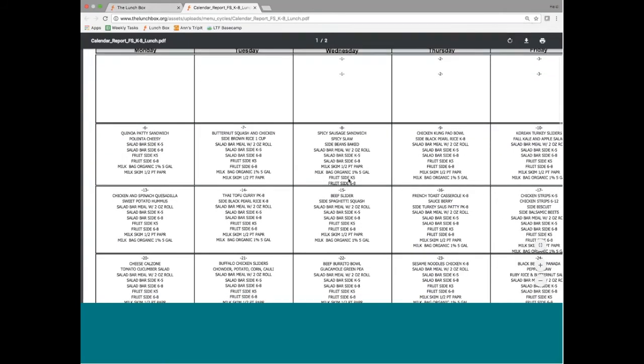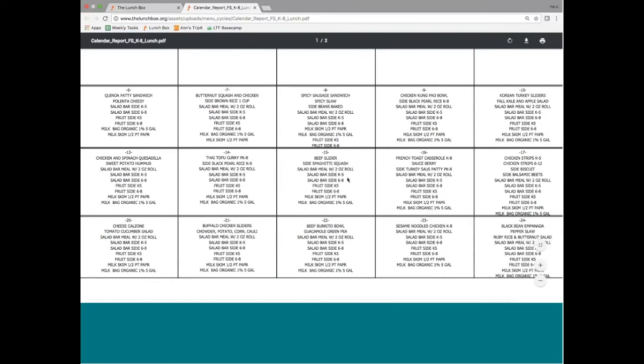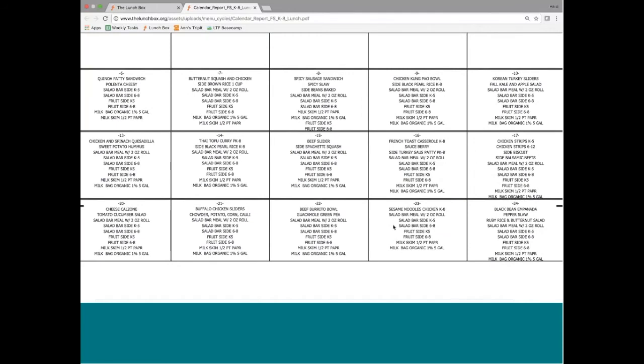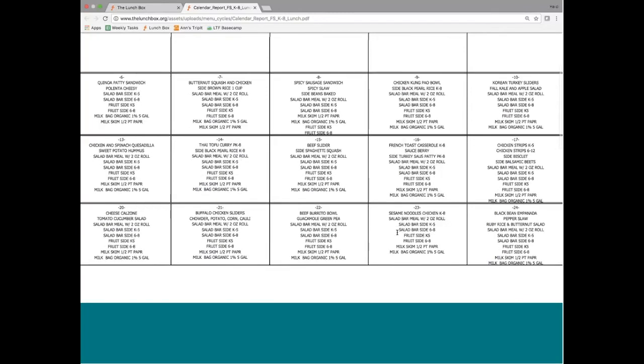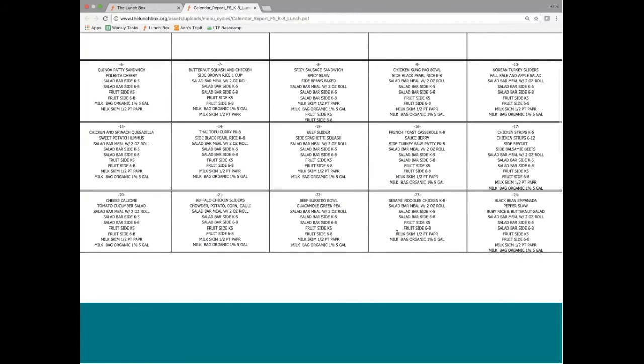Scrolling down a little bit, and I see in week 3, on the 23rd, we're offering the sesame noodles chicken for K-8 recipe, the salad bar meal recipe, a salad bar side, a fruit side, and some milk. So I want to drill down into that day a little bit and see exactly how that day credits to the meal pattern as part of a menu cycle.